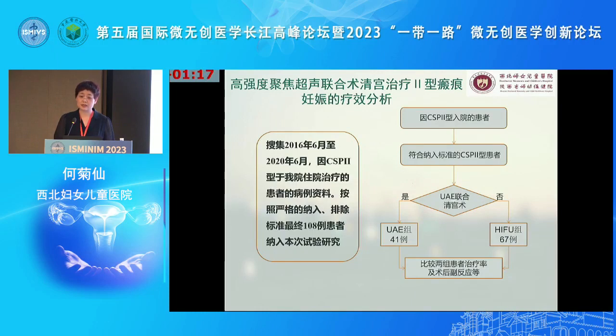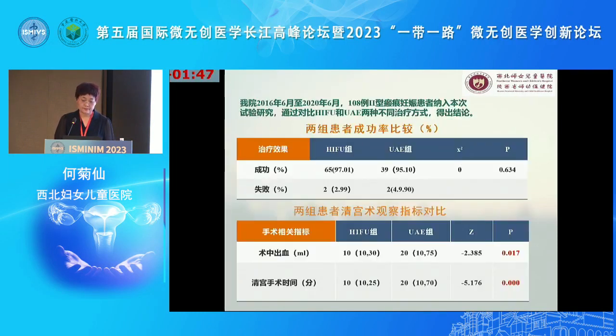So we have about 180 CSP cases, 80% type 2 CSP. For type 2 CSP data from 2016 to July 2020, admitted in our hospital, 108 cases, and HIFU group, 67 cases. So we made this comparison. As you may see from this table, in the success rate there is no obvious difference between the HIFU group and the UAE group.